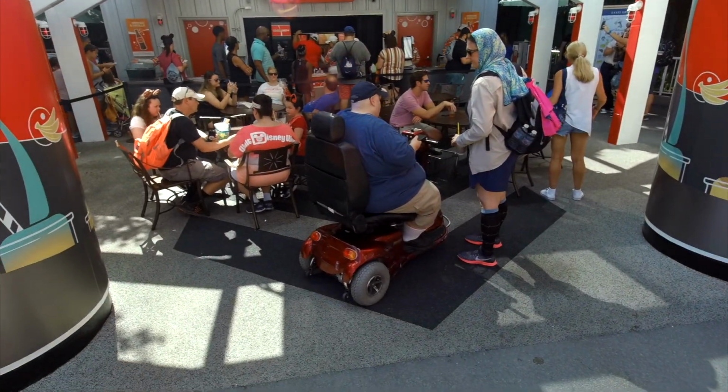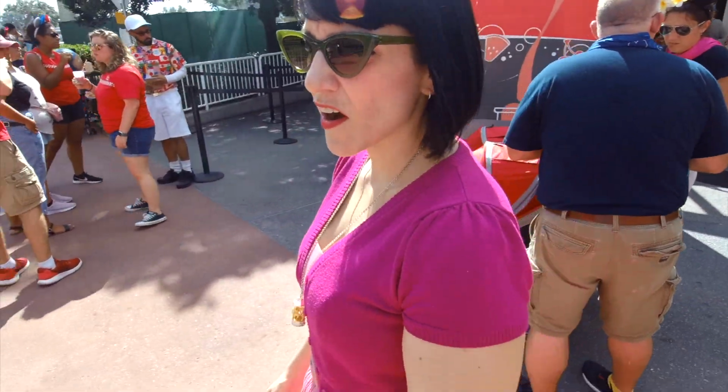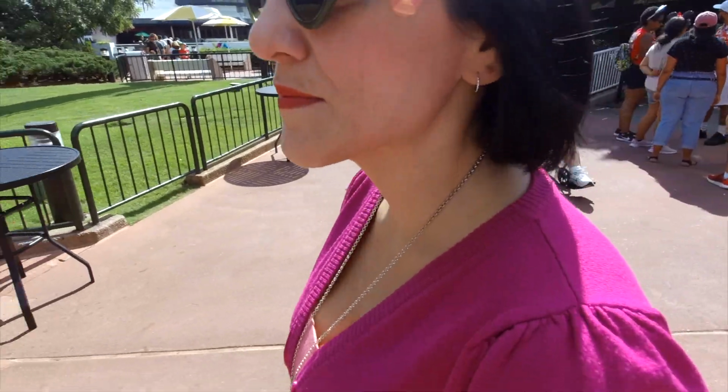Little dining area here inside the car wash outside Test Track. What used to be there, Marcy? Used to have a car, right? Yeah, they used to have a car inside there. But now, not so much.